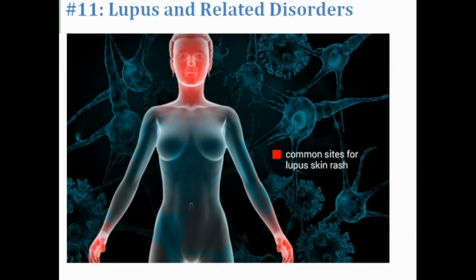Number 11, lupus and related disorders. What it is: lupus is a common autoimmune disease that causes the immune system to attack healthy body tissue. It causes fatigue, skin rashes, light sensitivity, and a variety of other symptoms. Treatment often requires the use of costly drugs. Number of hospital stays per year, 30.5 million. What it costs, $38 billion.